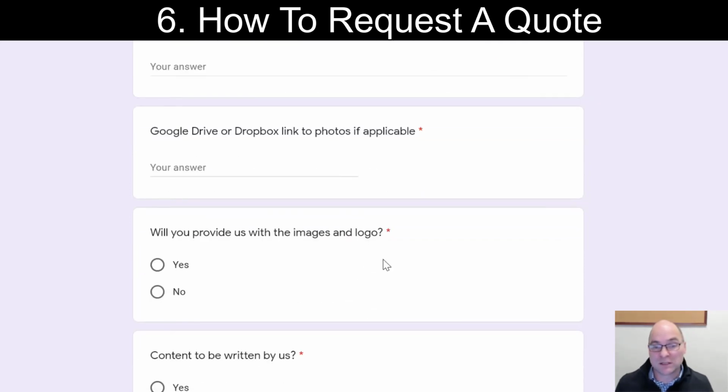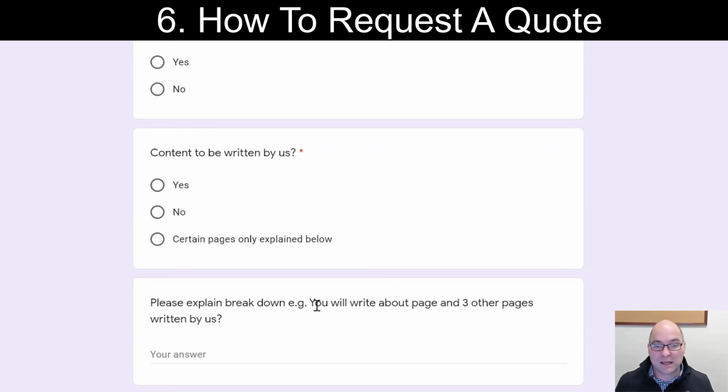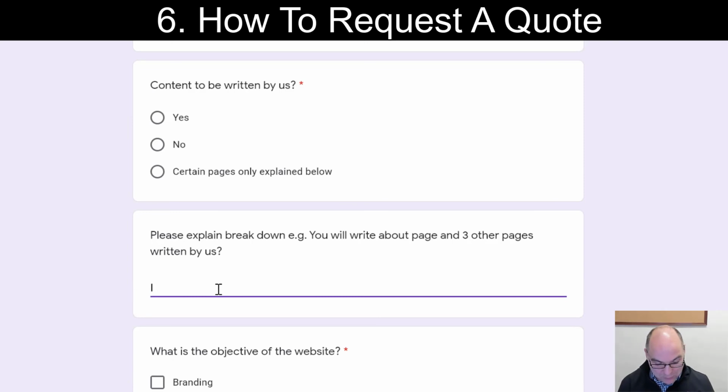Will you provide us with the images and logo? Yes, no. And you can put those images in a cloud link, to Google Drive or Dropbox. Content to be written by us? Yes, no, or certain pages only. Please explain breakdown, e.g. you will write about page and 3 other pages written by us. So you write, I will write about page, you will write 3 services pages.